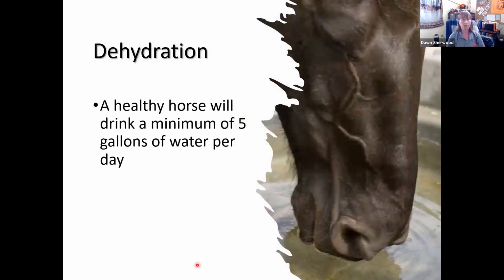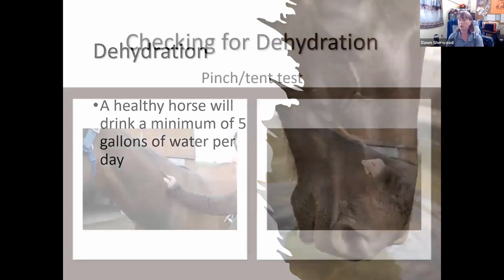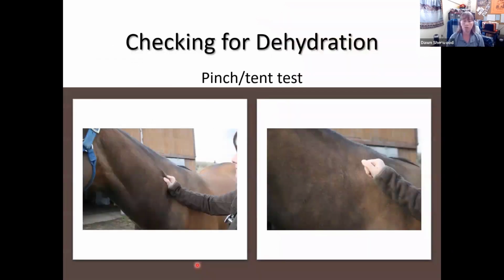All right, dehydration. Healthy horses will drink a minimum of 5 gallons of water per day. That's bare minimum. Ideally, we want these horses drinking 10 to 20 gallons of water a day. If something happens and you are worried that your horse may be dehydrated, we can do what we call a pinch or tent test. We just pinch the skin up, and ideally, that skin pops right back down. If the skin stays tented, that's an indication of dehydration.